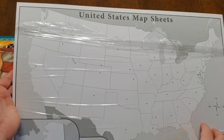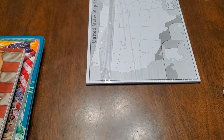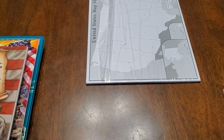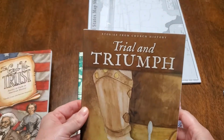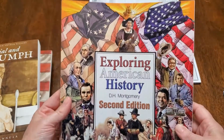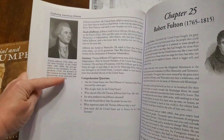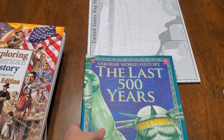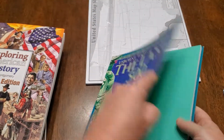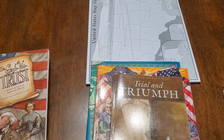But basically, these are just blank sheets where you can test your child on all of the states and all of the capitals. So the books that do not come with this curriculum that you have to get as add-ons, or if you've been using My Father's World for a while, you'll already have them. Like I mentioned earlier, here's In God We Trust, Trials and Triumphs, Exploring American History, and this one was black and white, but after you read it, it has lots of comprehension questions. So that one's a good one. And then The Last 500 Years has lots of pretty pictures in here. So that is everything, all the flip-throughs for this curriculum.